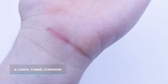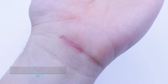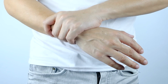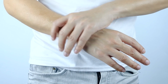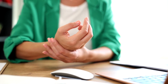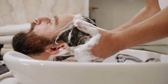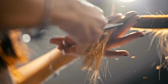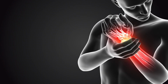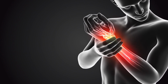Carpal tunnel syndrome. This condition occurs when the median nerve that runs through the centre of the hand is compressed, causing numbness, a tingling sensation, pain, muscle weakness, and swelling in the hand. This syndrome often occurs in people who have repetitious work, such as computer users, cooks, textile workers, and many others. Whether clicking a mouse, using a knife, or carrying out any type of repetitive movement, the tissues around the carpal ligament can become inflamed and compress the median nerve. This results in swelling, as well as discomfort and pain.